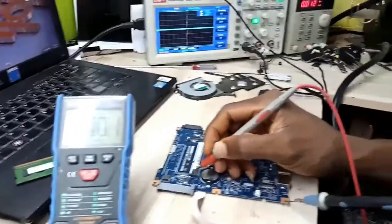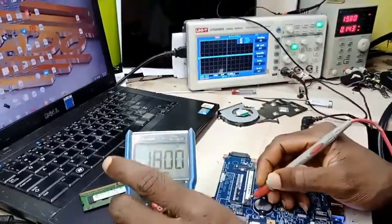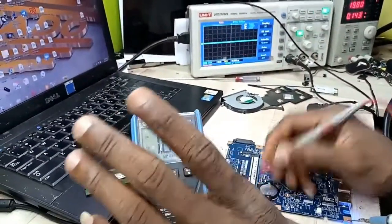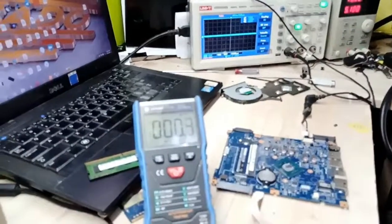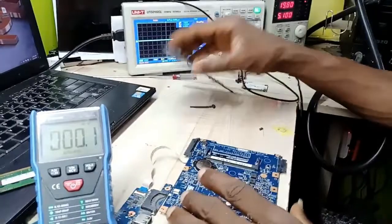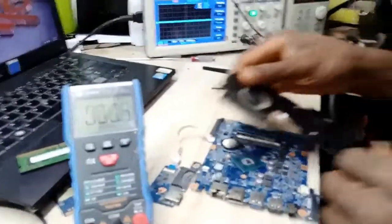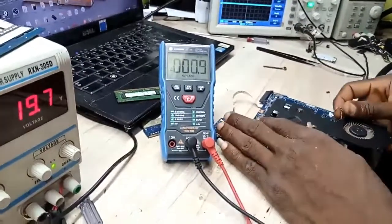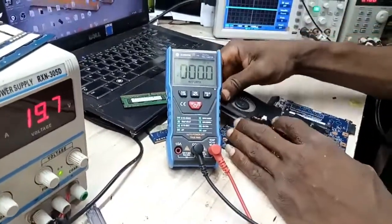So I'll power the board. And the power, I have 1.8 volts on BIOS pin number 8. Okay, good. So what I'm going to do next is check what the RAM requirements are. But before doing that, let me remove this 8 zinc because of the safety of the processor.